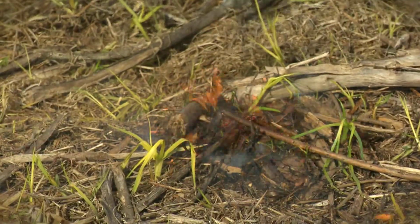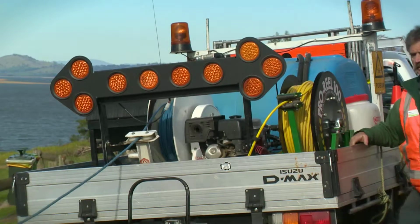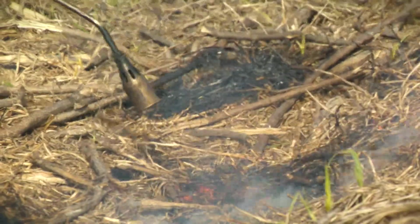Different methods that we do for weed control is we use chemicals depending on the area and the situation and sensitivity of the native area that we're going to use them, or if it's in a waterway. We also use biocontrol, which are the different bugs and beetles and rust on some of the areas. We also use the burner. The burner is just another method of controlling the weeds by getting rid of the mass of weed material on top of the ground. And that allows us to get chemical and things in and reduce the amount of stuff we need to use.